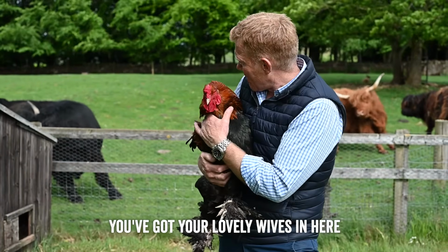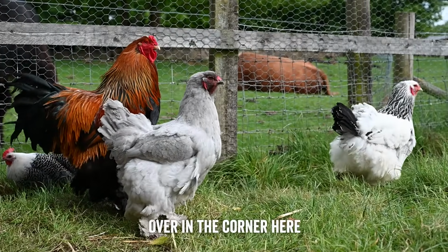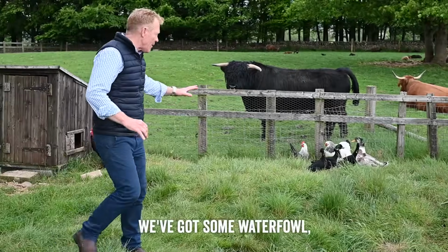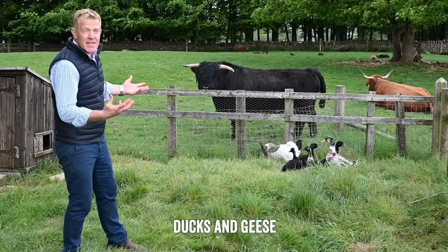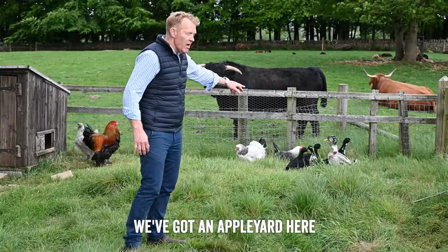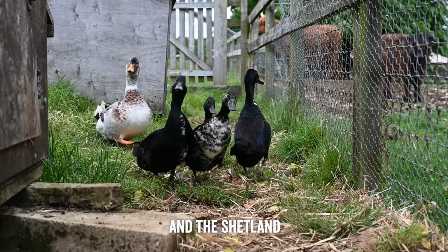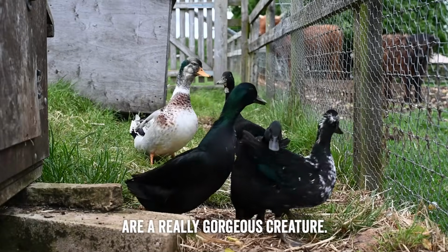You've got your lovely wives in here and you live a very happy life. Over in the corner here, we've got some waterfowl. So waterfowl are ducks and geese. And here we have some ducks. We've got an apple yard here, but the little black ones are Shetland ducks. And the Shetland are a really gorgeous creature.